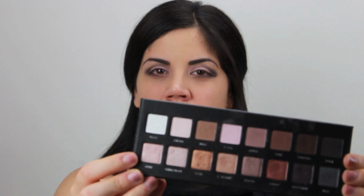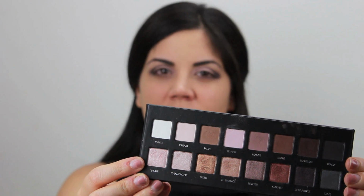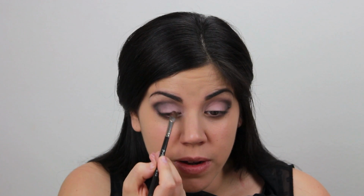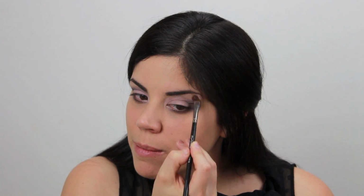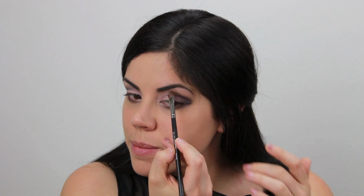The final color from the palette I will be using is the color Nude, which is right here, and it is such a pretty shimmery color, and it has a little bit of a peachy undertone to it, but it's going to look really nice with these other colors we're using. With any clean fluffy shadow brush you have, you can apply a little bit of this to the inner corner of your eyes, and this will brighten your eyes, and it should also help them appear the slightest bit bigger, which is never a bad thing. Then you can take a little bit and run it right under your brow to highlight that area as well.